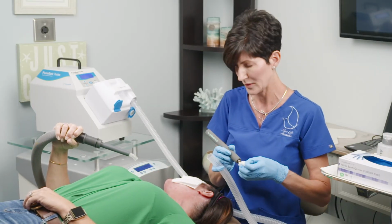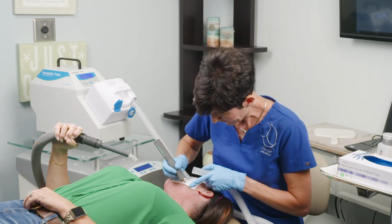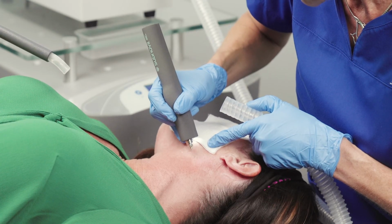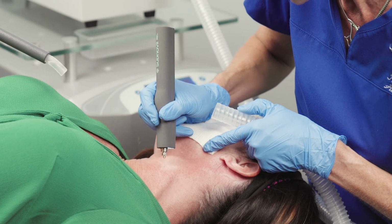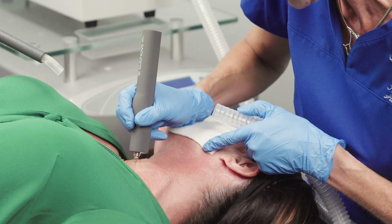We just ask that a patient applies the cream that we give them. That's a healing cream. And right after that thin layer of cream, they'll apply a powder with a cotton ball, and they just dab that on. And they do that twice a day for 5 days or so until the scabs fall off.